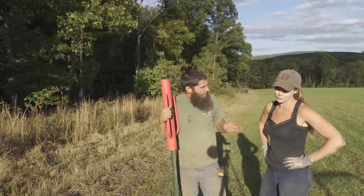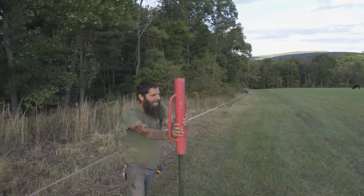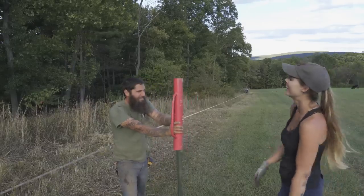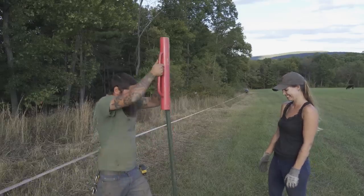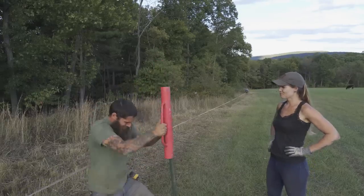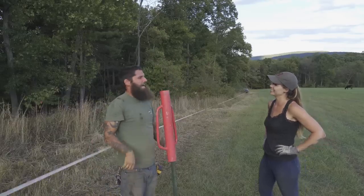Remind me to take you guys and show you the fence posts. Going there sideways. I know you like angles, but not this. How Aaron likes it.